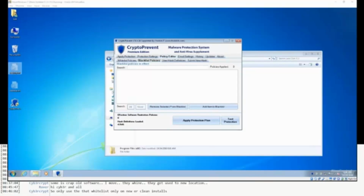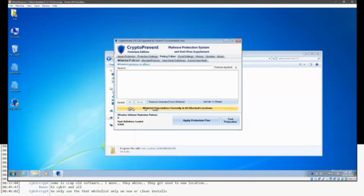Glenn points out to only use the whitelist executables on new or clean installs. So absolutely, you would want to make sure that your system is free of any malicious files before you use this, or right after a brand new installation of Windows, then that would probably be a safe time to run that as well.